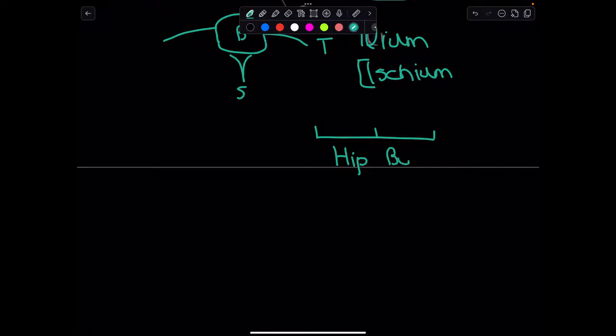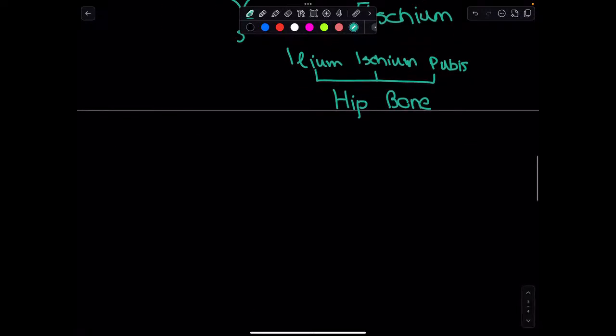Exactly. The hip bone consists of 3 parts: the ilium, ischium, and pubis. These 3 bones fuse during development to form a single structure, which creates the acetabulum, the socket for the femur at the hip joint. So what is the sacrum then?